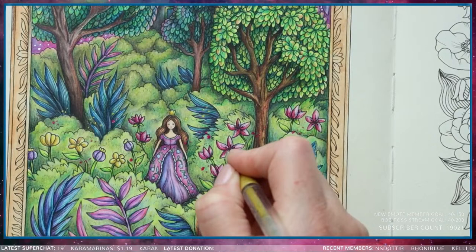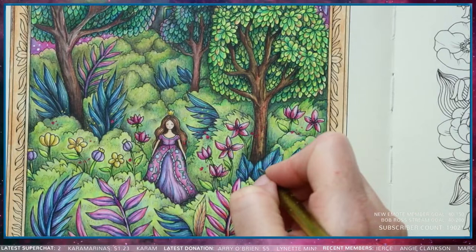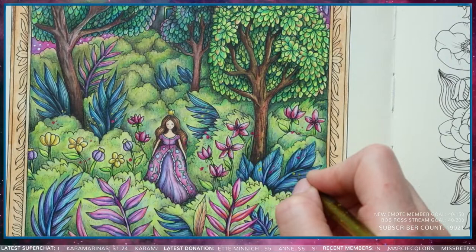All right. Oh, these could probably use a little bit of gold. Well, if it would work. Oh, my gosh. Gel pens are having a day. They apparently went to San Antonio with us.